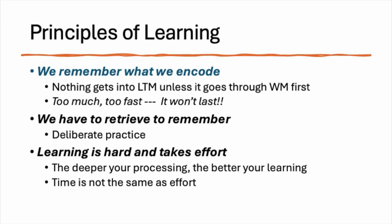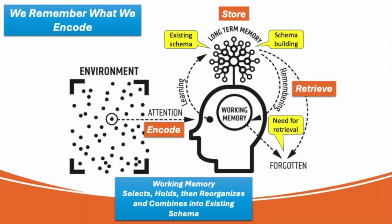And then learning is hard and takes effort. That's the part that students don't necessarily like. But the deeper you're processing, the better you're learning, and time is not the same as effort. Right? I have to explain that to students a lot. How much time you spend on something does not equate to successful learning or transfer. That's because what we tend to do is just fall into the easiest thing for us to do. We read our notes. We highlight. All right.